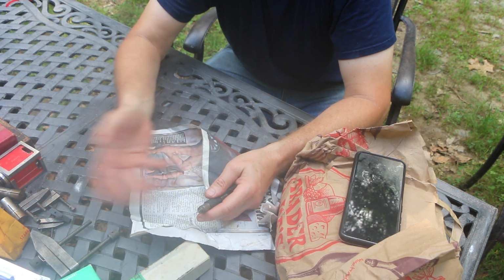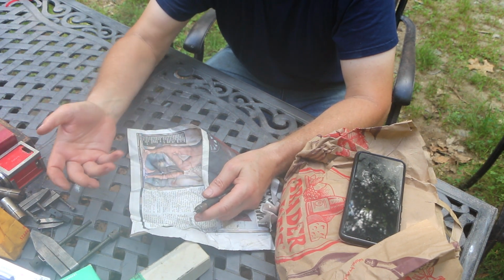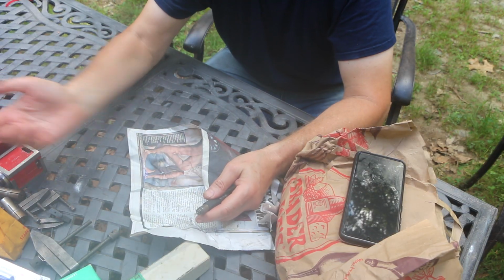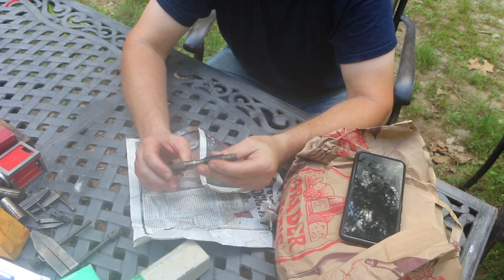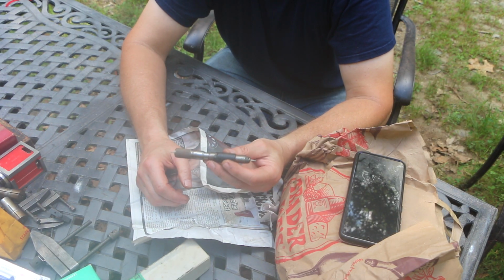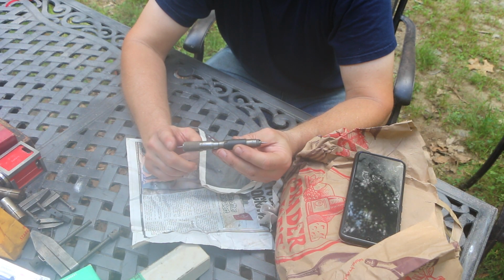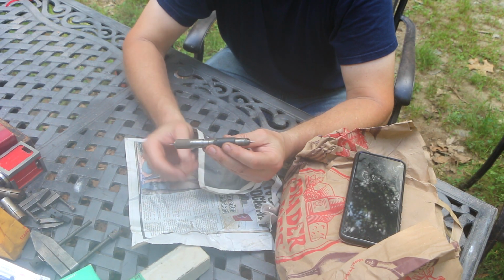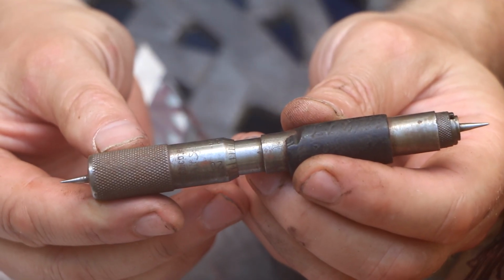He always has a bunch of trays, and then he just has a cardboard sign saying what the stuff is, like this tray, $5 each, this tray, whatever. This was in the $10 each tray, and I picked it up and I said, well, that's kind of unusual. It's an inside micrometer, but it's got needle points on it, you know, really sharp. So, just to give you a better look at this thing.